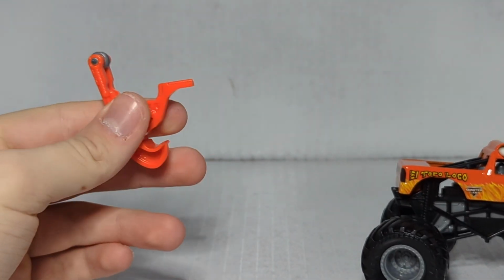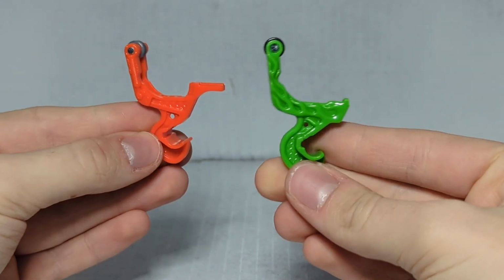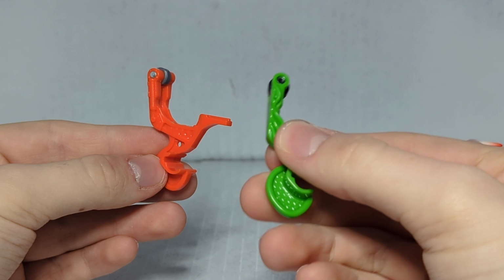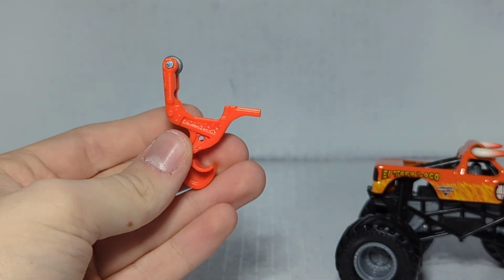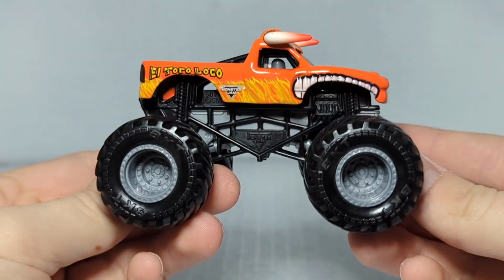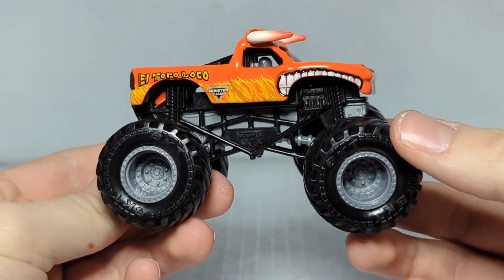Here is the wheelie bar off of the El Toro Loco. This is the wheelie bar off the Gravedigger. And as you can see, they are very different in the way that they're set up. And that's because of the chassis setup. So if you have a normal chassis truck, you'll get the flames like this. If you have a CRD truck, you're going to get this one, which has like a shock setup to it, which is pretty neat that they change it up depending on your truck. Okay, now looking at the El Toro Loco, you can see why this is different. You can tell that the chassis setup is different on this truck.